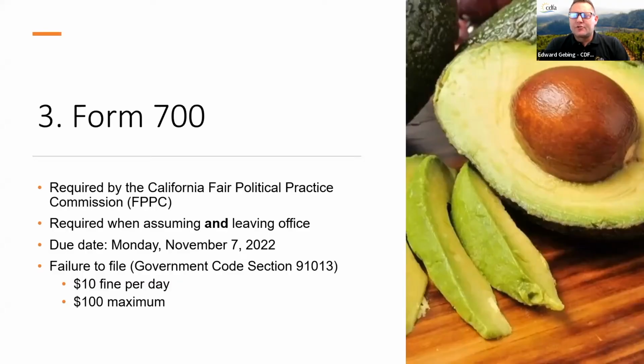The Statement of Economic Interest, Form 700, is required by the California Fair Political Practices Commission. As a Technical Review Committee member who influences the funding decisions of the SCBGP, you are required, as mentioned before, to file the Form 700 both when assuming and leaving office. The Form 700 must be filed within 30 days of the date you assumed your position as a Technical Review Committee member. The official start date for the 2023 SCBGP is Tuesday, October 11th, 2022. The deadline to complete your Form 700 assuming office and other necessary trainings is Monday, November 7th, 2022.